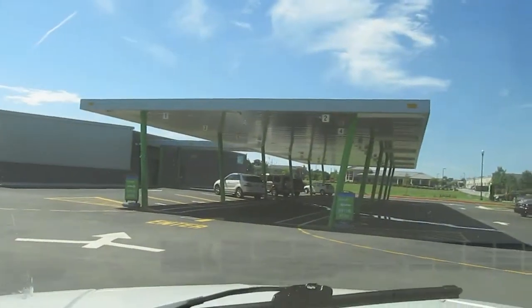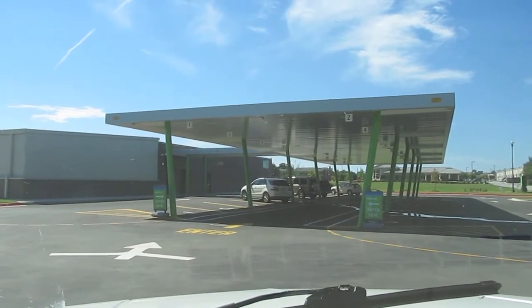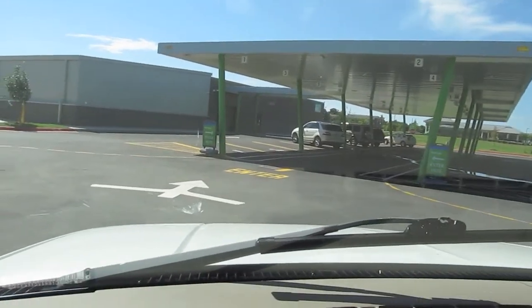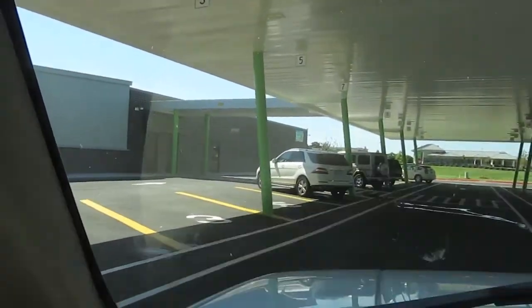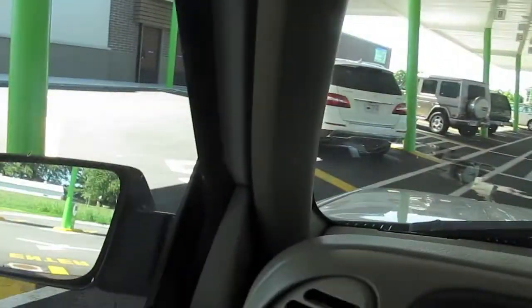Okay. So look over here. And there's little numbers. So I will go to bay 5. Oh, and they're even painted on the asphalt too. This is perfect. Hey, you see Huawei? Yeah, there's number 5. Don't hit the pole. Daddy, you see Huawei?